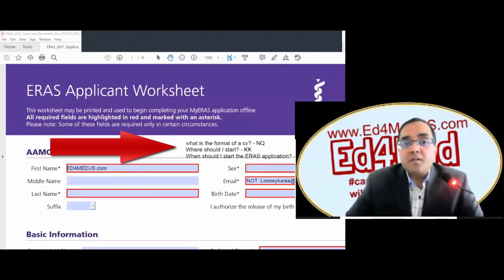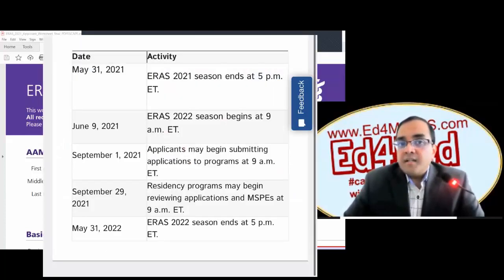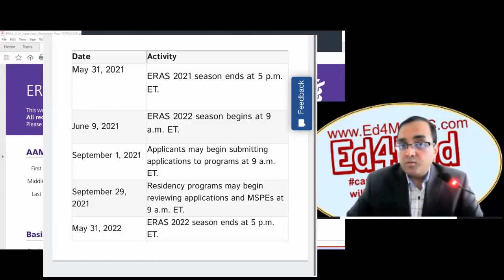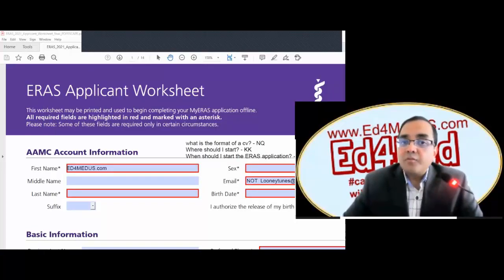When should I start? June 9th is when ERAS opens up, ERAS for 2021 and 22. That's when you'll be able to purchase access to this ERAS application form, and you can certainly start filling it out right then and there. And of course, do your absolute best to have it all completed so that it's ready to go on the day ERAS opens, which is end of September.